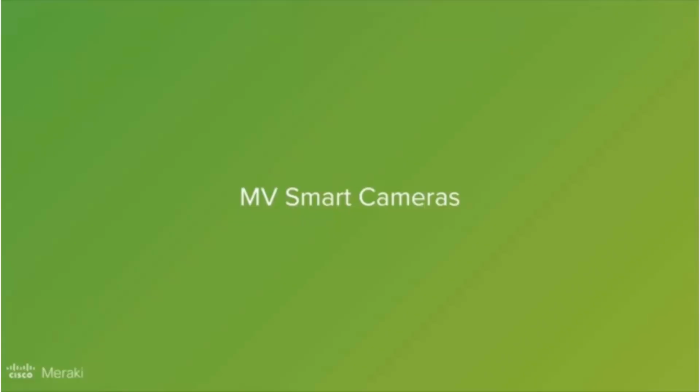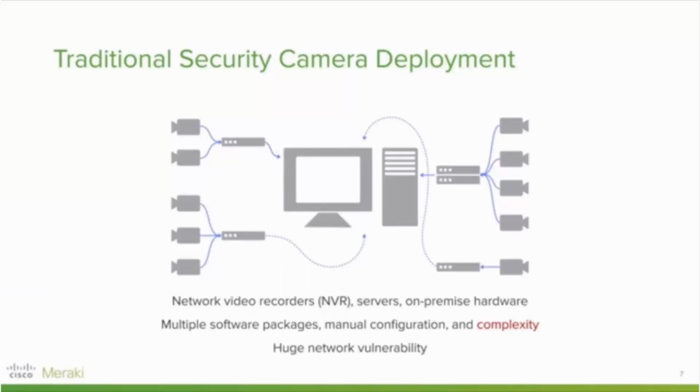So let's get into the MV smart cameras, but before we do that, let's kind of level set a little bit. Now, if you are familiar with traditional security camera deployments, if you're managing them in your organization, you might be used to dealing with something that looks a little bit like this. We've got multiple parts and pieces because, as you may know, a security camera deployment requires more than just a camera. The cameras are sensors that are picking up the light information, but all of that info that they are gathering has to be stored somewhere.